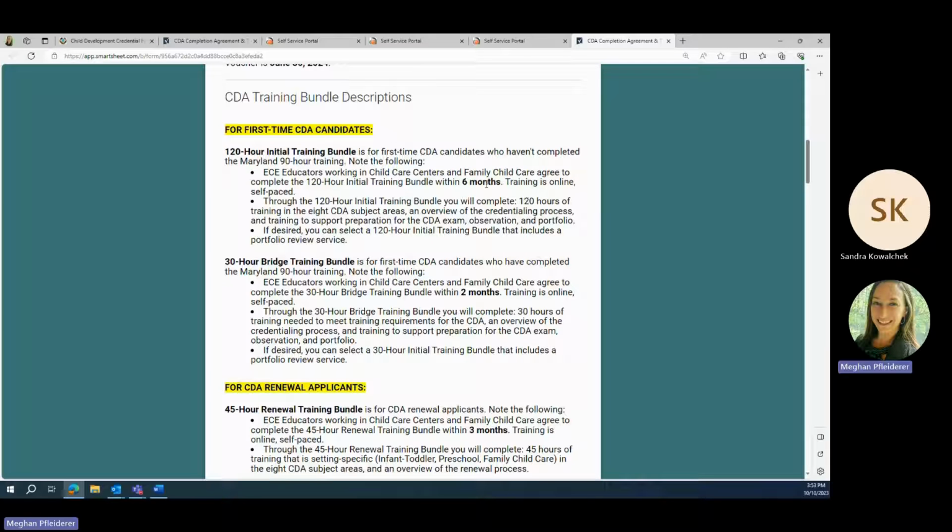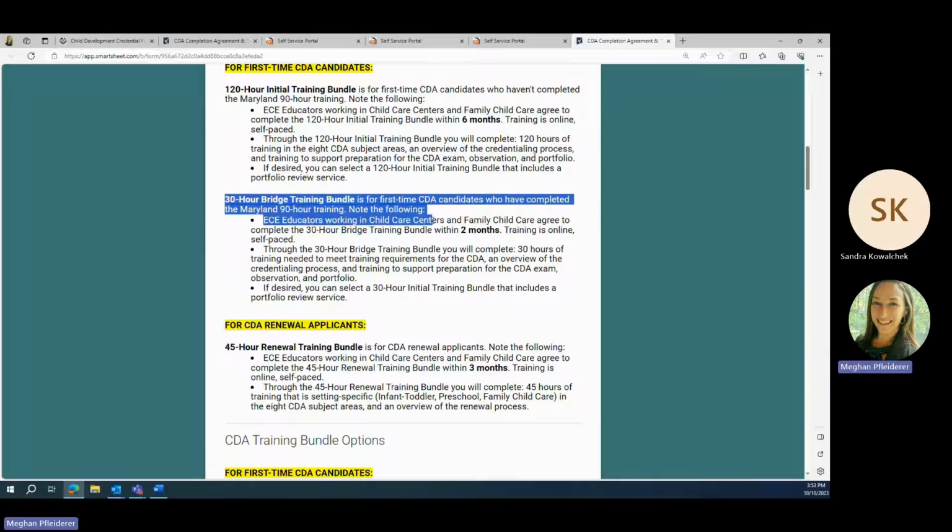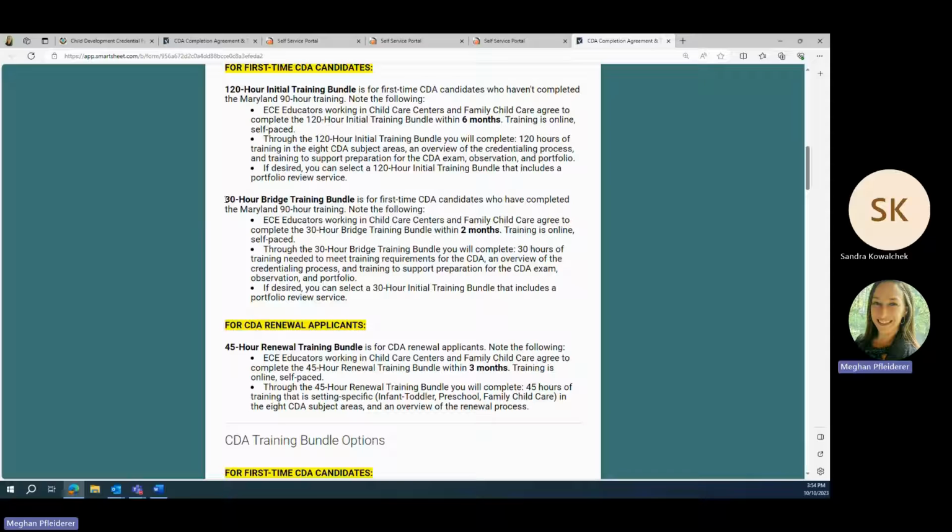And we're asking you to try to complete it within 6 months, which would be about 5 hours a week, so that you can complete your training and get your assessment done within the time frame MSDE is allowing for the grant. The next one here, the 30-hour bridge training bundle, is for candidates who've already completed Maryland's required 90-hour training. So if you've already done that 90 hours, gotten that head start, what this bundle will allow you to do is get that 30 extra hours you need to be qualified for your CDA.